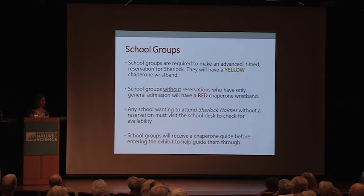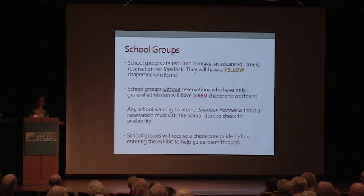So school groups for Sherlock will be timed and will, again, just like the other guests, have a limit on the number of students that are able to come. So we won't have crazy, insane walk-up groups like we did for Mythic Creatures. It will be regulated and timed.